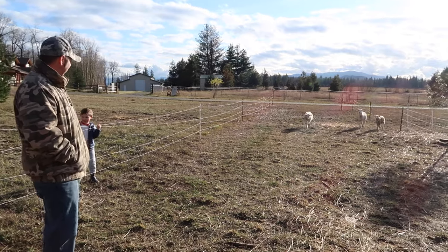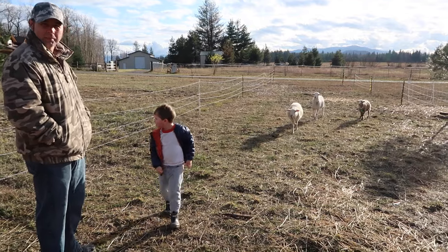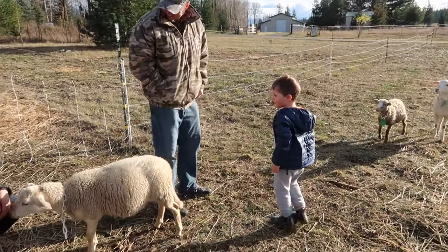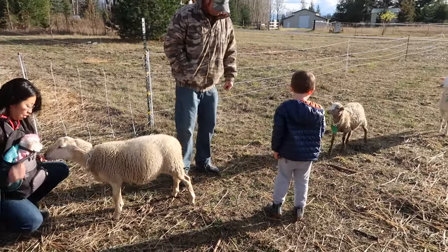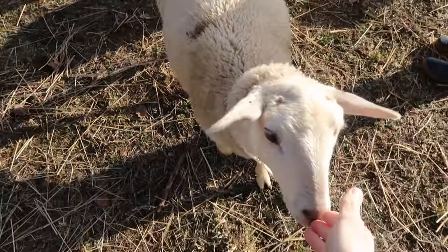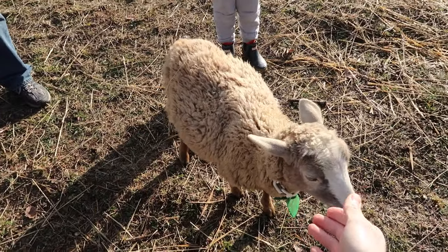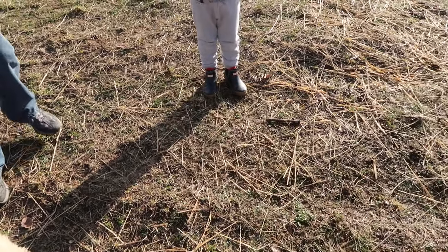Here come the girls. Seems like they've gotten pretty tame now, huh? They're a little better. Little buddy, do you want to introduce them to the sheep? Oh, my Lord. Who's that one? Yep, this is Daisy. And that, I don't remember what that is. Sage. That's Sage and that's Clover.